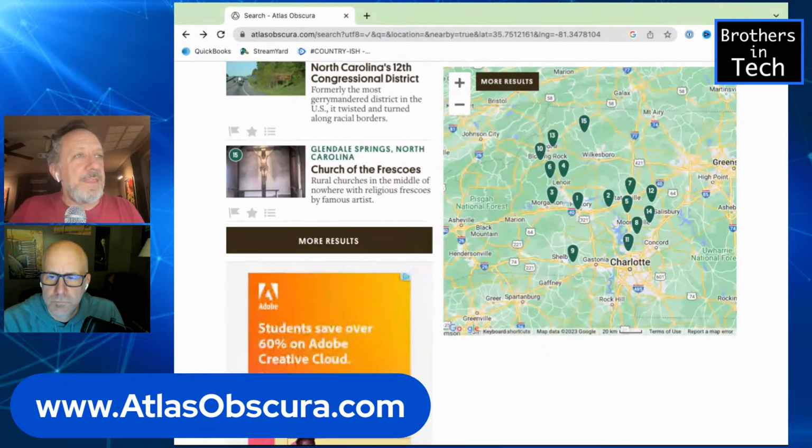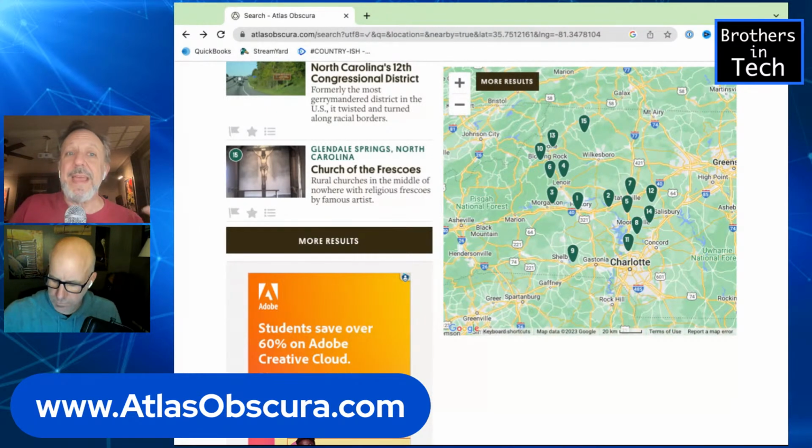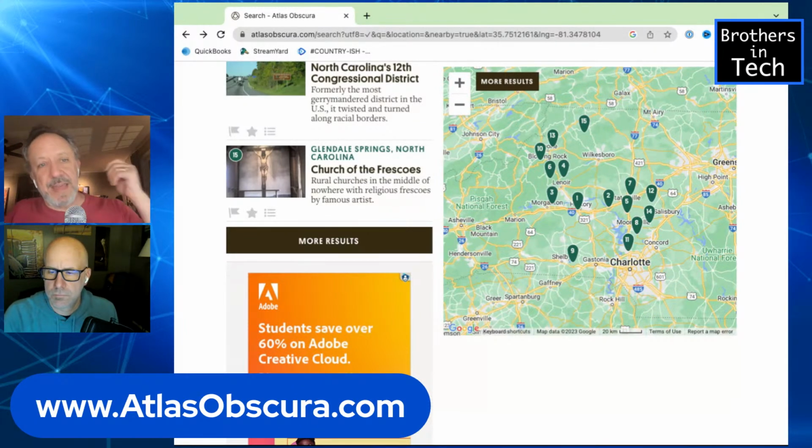So there is a mobile app. I will say the mobile app, I wish it was a little more user-friendly than it is. It's not the best mobile app for this, but if you are traveling and you are planning on using this service, I would recommend going ahead and downloading the app anyway, because there's a nice one single button to say, hey, show me things around me where I am right now, and it will do that.